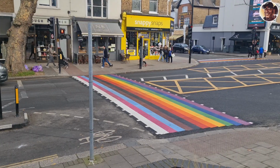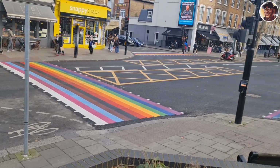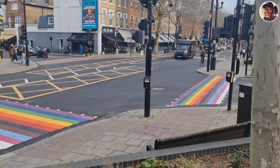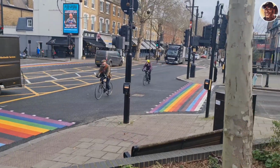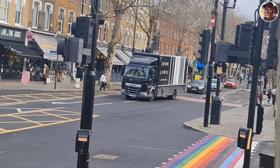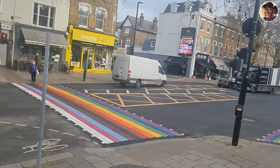So, guys, I want to show you this because this is what they mentioned to me, and I want to go up here and show you. There have been famous sons that lived here, and I'm going to show you them in a minute. But they mentioned to me there's two amazing crossings that they've installed. They're rainbow crossings for LGBTQ plus people. So you've got it there, over there, and there.